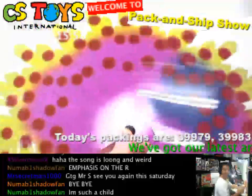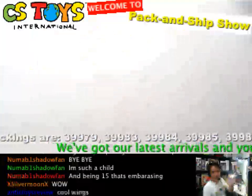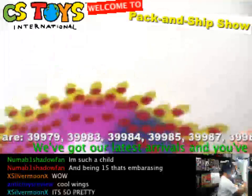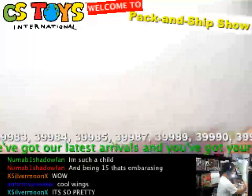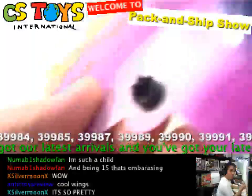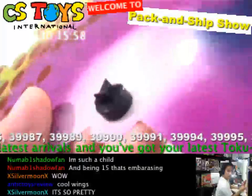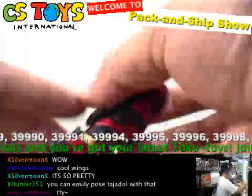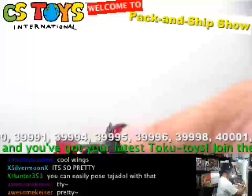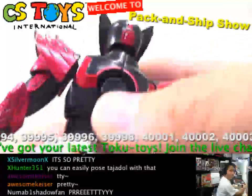Look at this, it's like a fan, you know. It's almost like this. And looks like these are the joints, so I can attach this to his back. Let's see. His back? I don't see anything here.